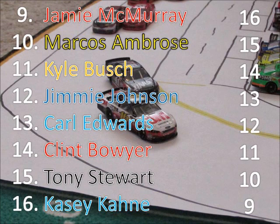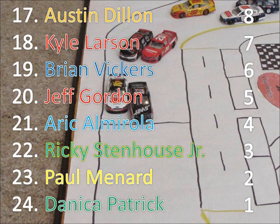Marcus Ambrose in 10th. Kyle Busch in 11th. Carl Edwards is looking to defend his championship. We'll see if he can do that here in this season. Austin Dillon in 17th. He's beating one of last year's rookies, Kyle Larson, in 18th. Brian Vickers also making his first start in 19th, as well as Paul Menard in 23rd. He's also making his first start. He'll help to do better the rest of the season.